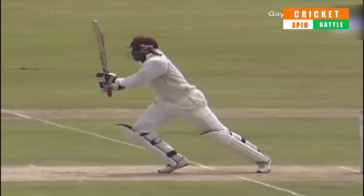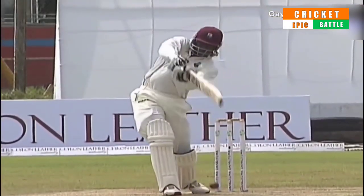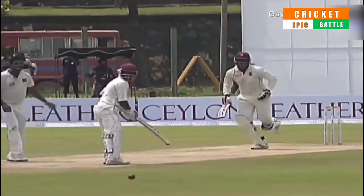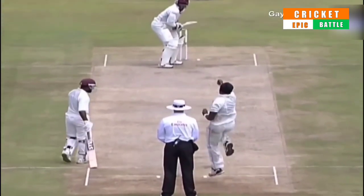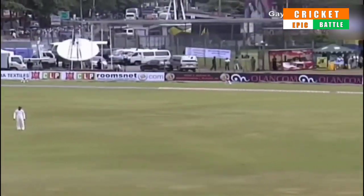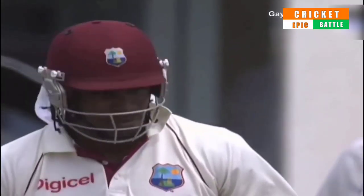On this occasion, Gayle not timing it, but given the size of his bat and the power of the man, he managed to beat mid off. That races away for another boundary. And we've seen Chris Gayle just punish a wide delivery from Tushara through the covers, through cover point.